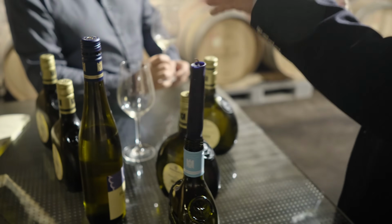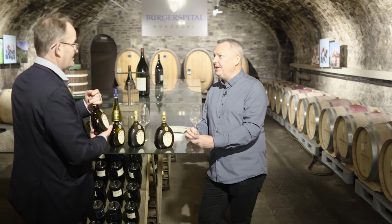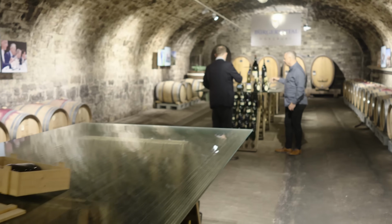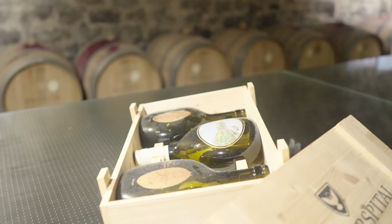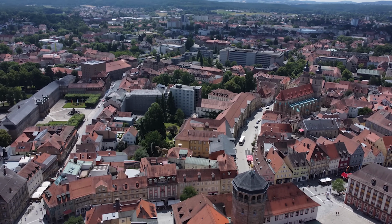I've got another one here. It's a sweeter wine. You're not going to let me go home at all, are you? I'll be here all day. I'm not complaining. Würzburg is at the heart of the Franconia wine region, and if you love to combine outstanding wine experiences with amazing architecture, Würzburg is the perfect place to spend some time.